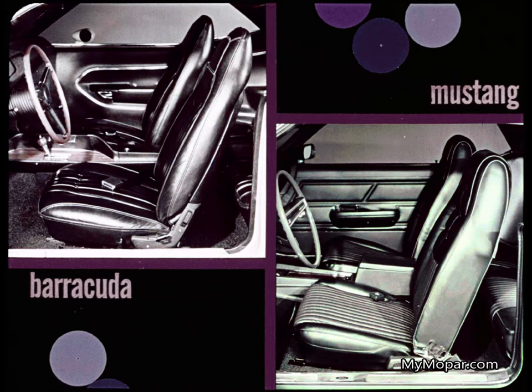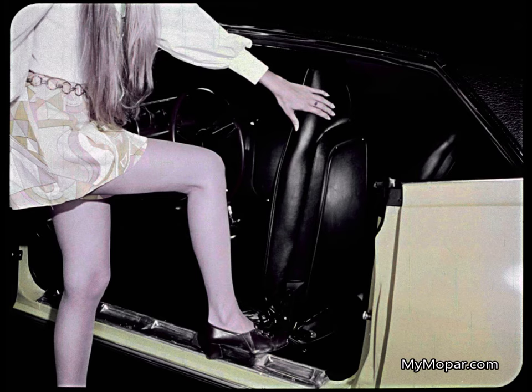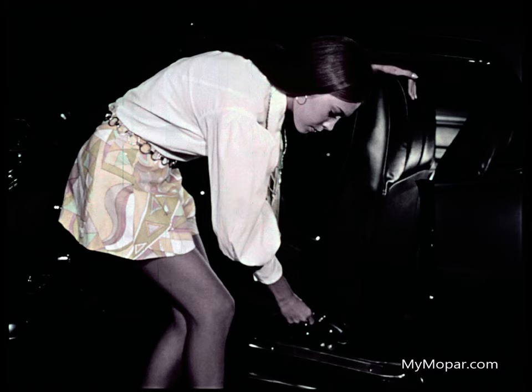But only Barracuda offers an optional 160-position spring-assisted seat adjuster for the driver's seat. Barracuda also offers these seats with soft, natural leather. Standard on Grand Coupe, optional on other models. Mustang doesn't offer leather. Just kick the release and fold the seat back forward in Barracuda. It's that simple. No need to keep the button pressed in, and there's no stooping.